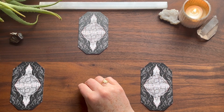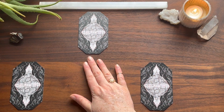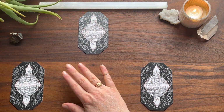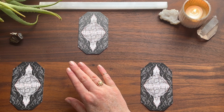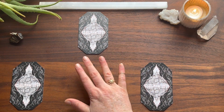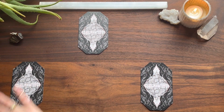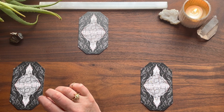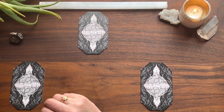So first, I am going to dive into some intuitive hits that came as I was preparing, and then we are going to do some oracle cards to get some underlying energy that is affecting your question, whether or not you're conscious about it, just some things to be aware of, more present to. And then we will do some tarot to get that more specific to your question, yes, no, maybe.